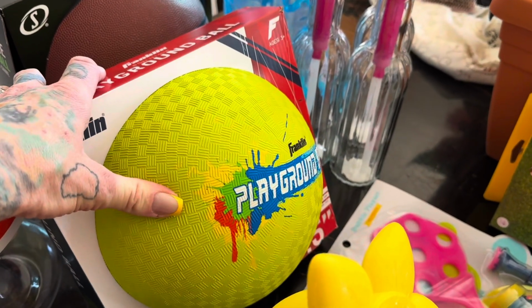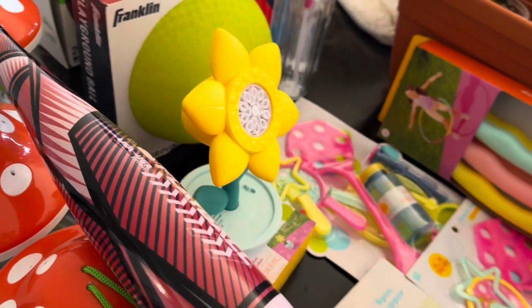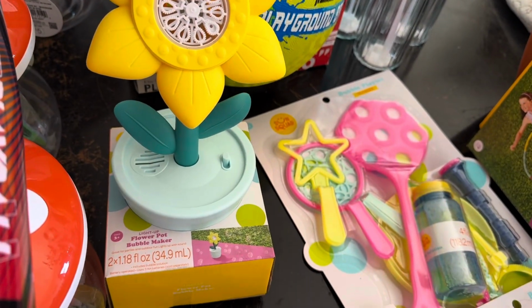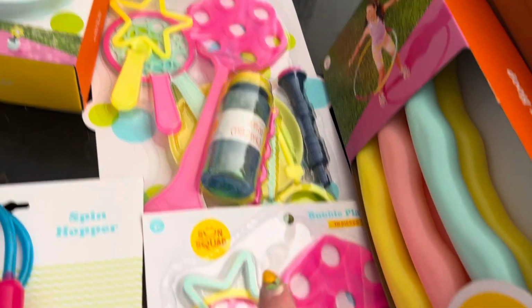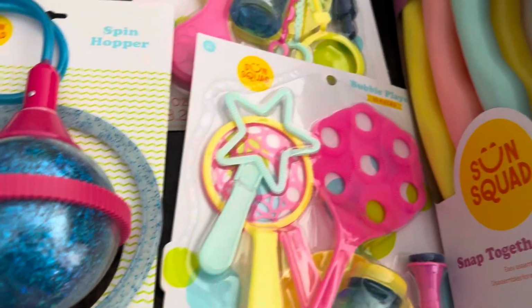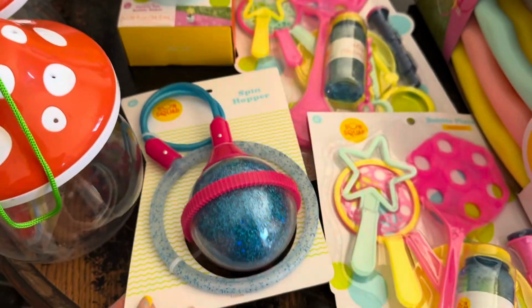We got the kids a dodgeball. Thank you. Chris is going to have fun with the boys with that. They're all big trouble. This is super cute. This is a flower pot bubble maker. We got them some bubble play things, like a little play set. 2 of those. A spin hopper. Thought that would be interesting for the girls and the boys.